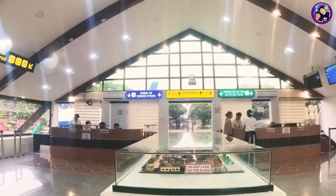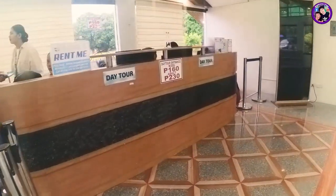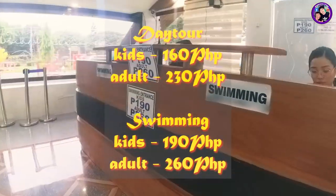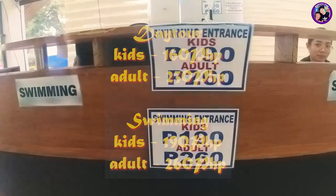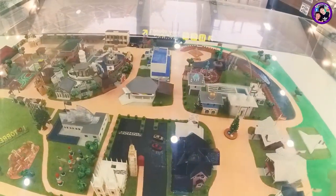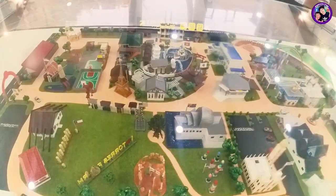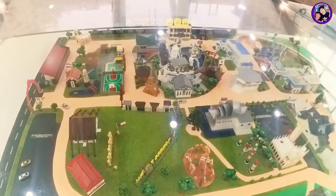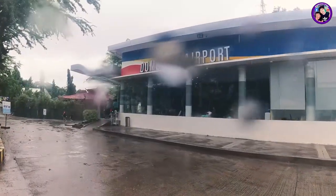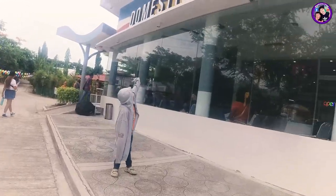Inside looks like a real airport. Here are the entrance fees for kids and adults. There's also a map of the whole place. If you reserve a booking, then you should go to the domestic airport.